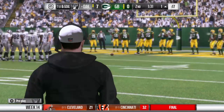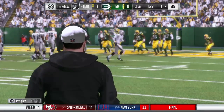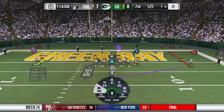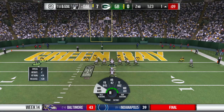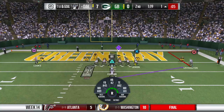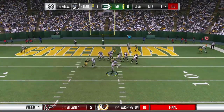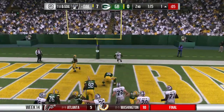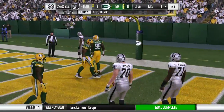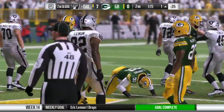And here comes play number 6 on this drive. Hurry up, here we go. Blue 90. Blue 90. Back to throw again. Oh, he had 6 points in his hands there. Couldn't hang on. 2nd down.